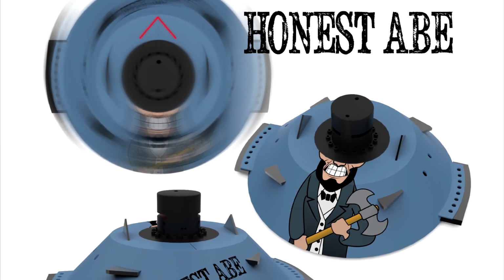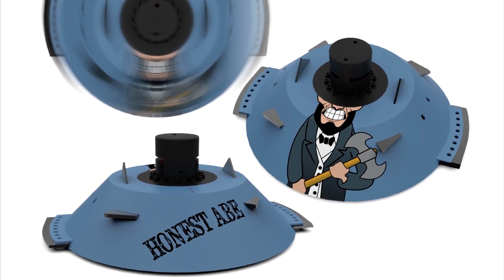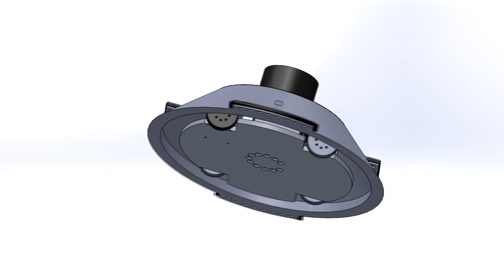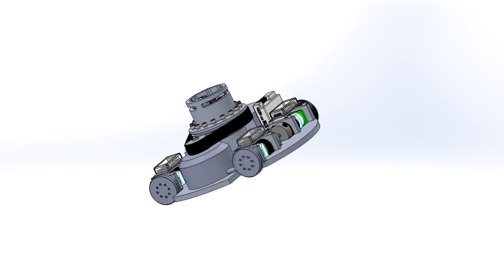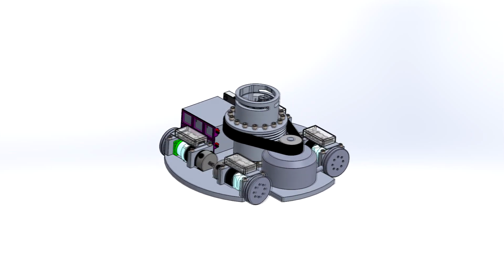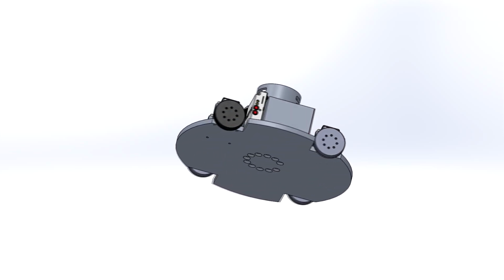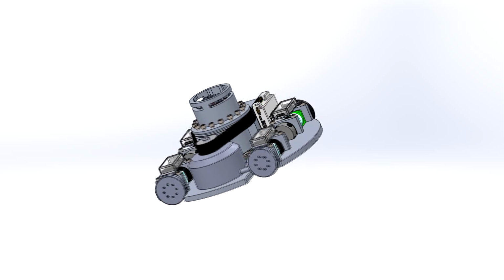Hi, I'm Eric, mechanical lead. This is Honest Abe, a self-driving robot wrecking machine. There are three major pieces to the robot: the shell, the chassis, and the top hat. On the inside of the robot, the chassis holds all of our key components, like our onboard computer, our four drive motors, and our giant weapon motor. In total, these motors put out over 34 horsepower. That is more power per pound than a brand new Corvette.